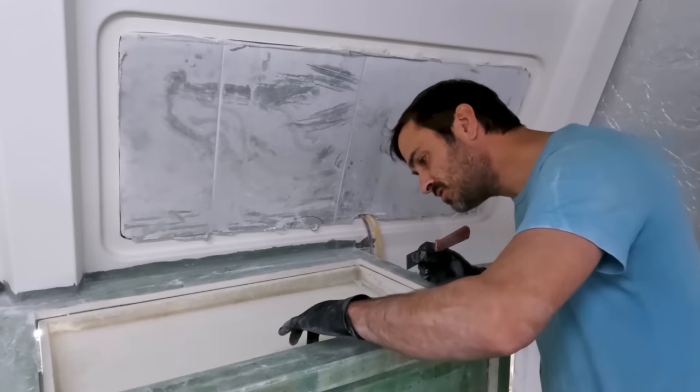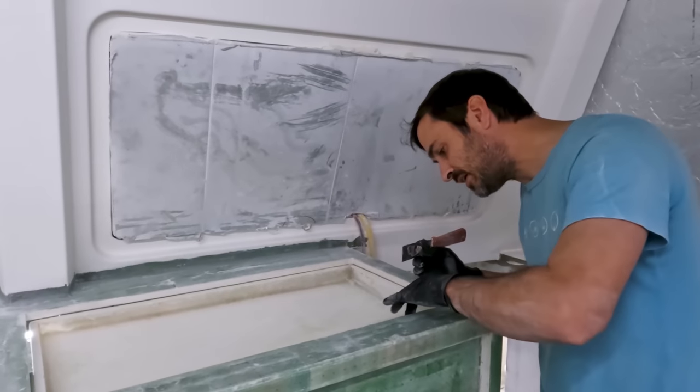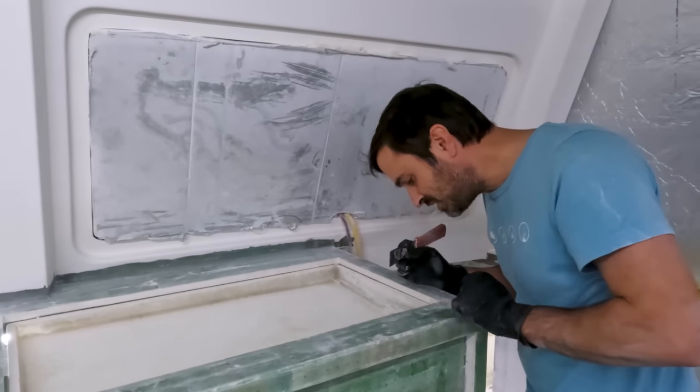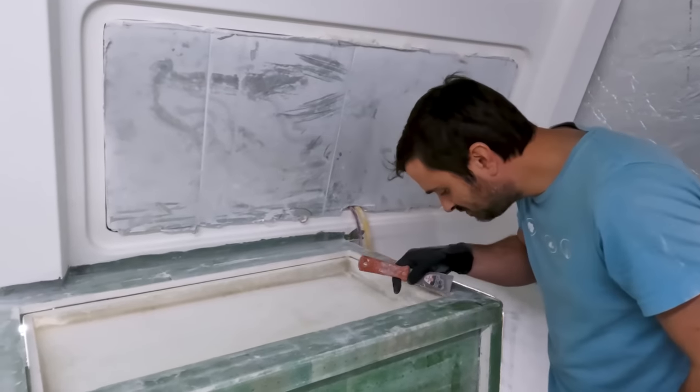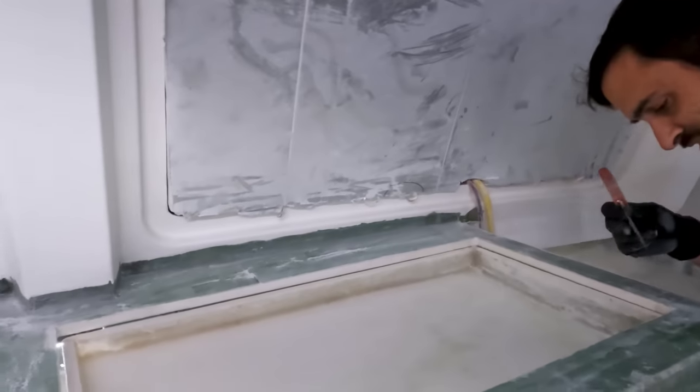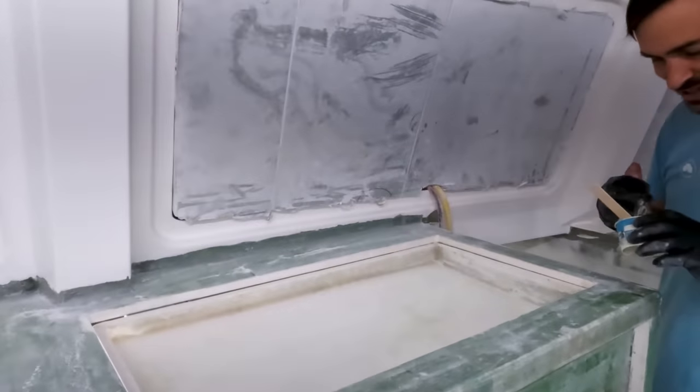This is just fiberglass work. It's just more fiberglass. It's okay, we're becoming pros at it. We're kind of used to doing it. I was going to say we're becoming pros, but no, we're not. This is a great example of why we're not.